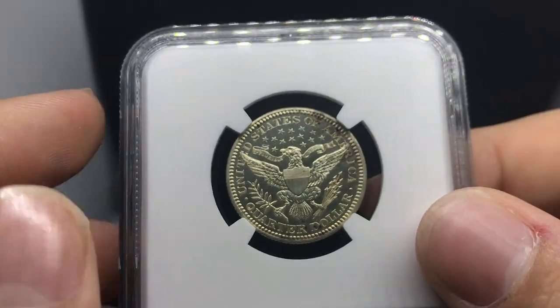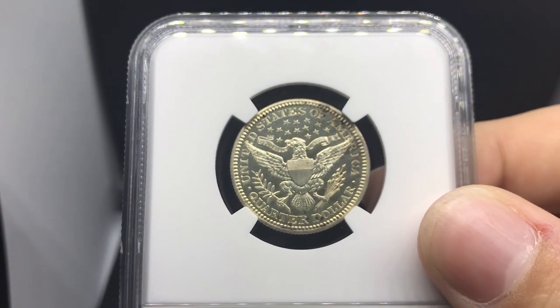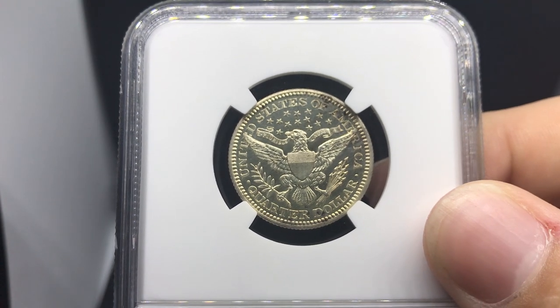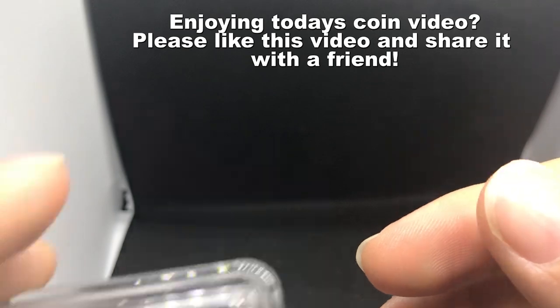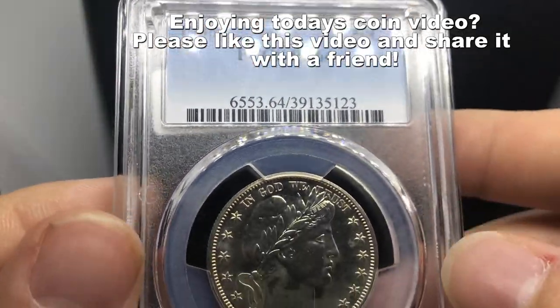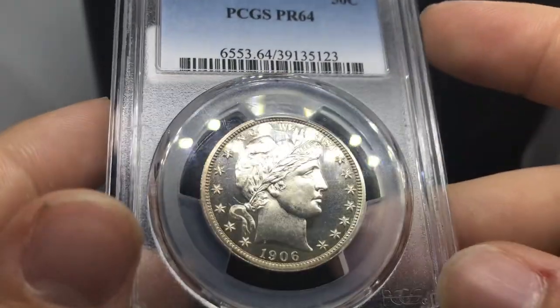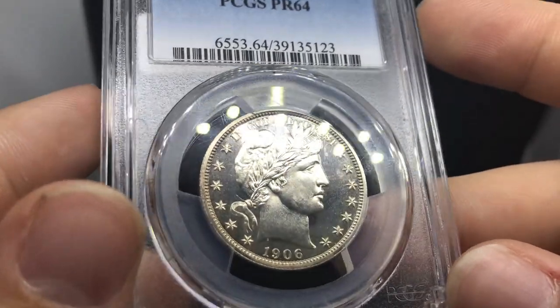And just like we showed you guys a few videos ago, there's a proof AU details we bought. That one sold pretty quickly, and we actually found another proof barber half. Here's this coin right here that you guys will want to take a look at. This is just an outstanding piece. When you put it in the light, you just see that beautiful proof appearance to it. It's just a stellar coin.